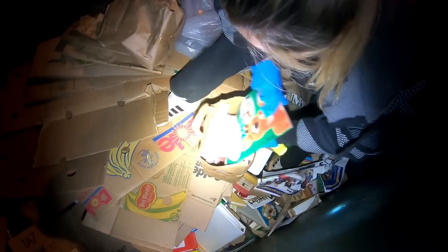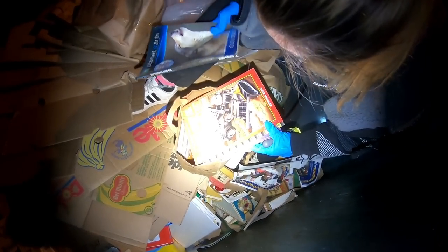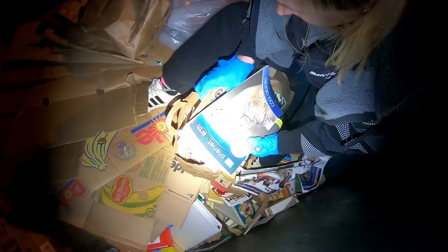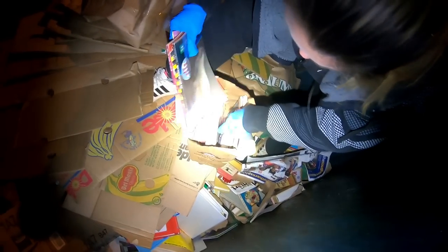Coloring book. Oh well. Rudolph the Red-Nosed Reindeer. Planet Earth. Tonka. These are old. They're golden. Are they used? I don't know. Yeah. Sortie. Leave them. We'll let her paw run in there.